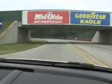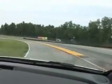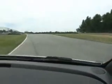When you're leaving pit lane, you've got to make sure you stay all the way to driver's left, because if you drift out too far, that's where the high-speed traffic coming out of turn one is. So you want to stay to driver's left leaving pit lane.